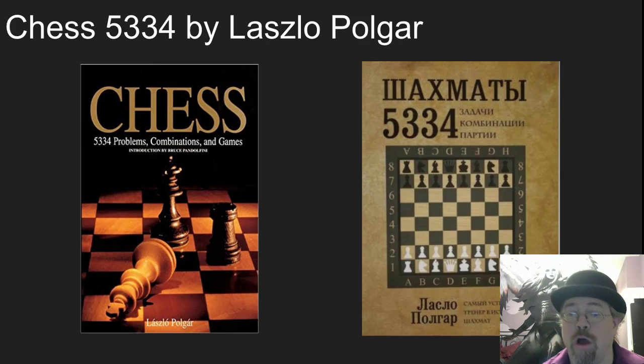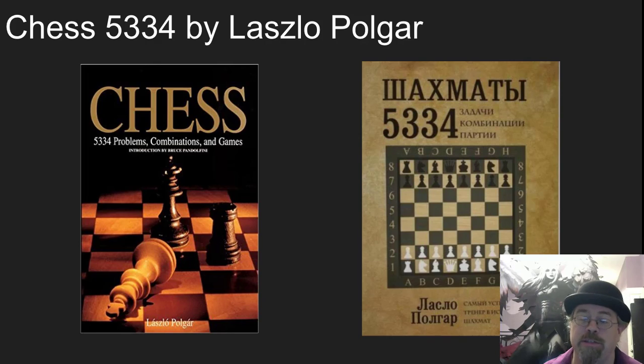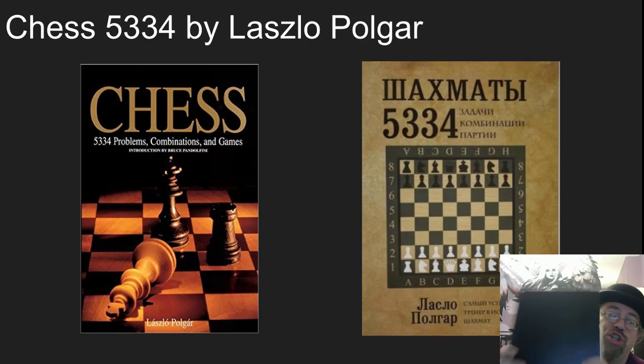The first one that I'm strongly recommending is Chess: 5,334 Problems, Combinations, and Games by Laszlo Polgar. This is an awesome book. I have several copies of it, and recommend it to every student. Progressively, these problems get more difficult. There is a beautiful hardbound edition that is giant.